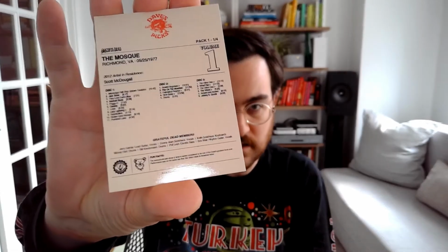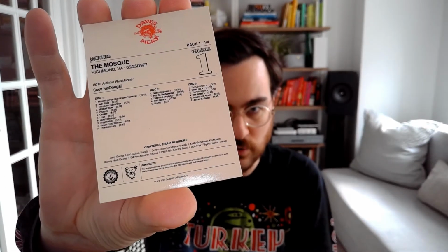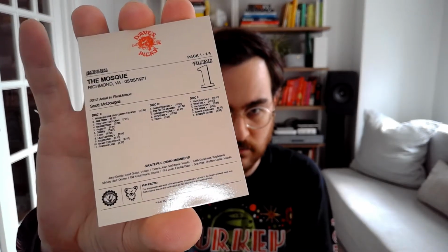So we have first Volume 1, that beautiful cover from Richmond, Virginia, 1977. The night before Dave's Picks 41. Dave said 41 was in consideration for Volume 1, but he ended up with the Mosque, later the Landmark Theater, and now the Altria Theater down in Richmond, Virginia, now on VCU's campus. And so that's the back. Do the front again. Star Wars cover, 2 drumstick lightsabers, because if you didn't know, that was the day that the first Star Wars movie came out.